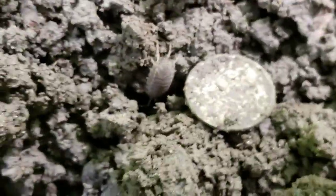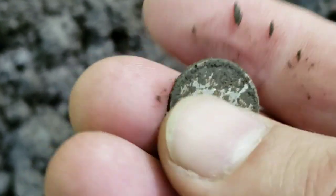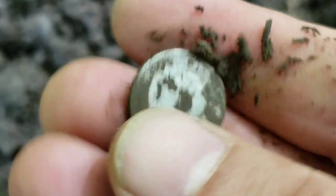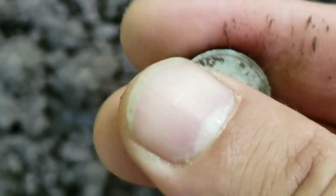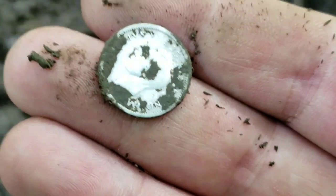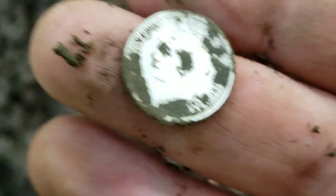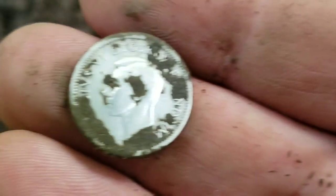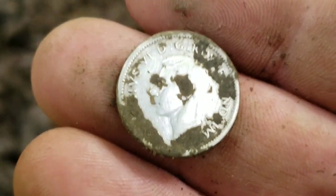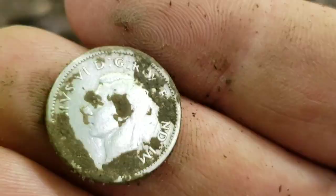I don't know which one it is yet. We'll zoom in. It's a newer one. George. Still nice. So 4 silvers out of here. I expected pretty much nothing. Awesome. Sorry, mosquitoes are attacking me every chance I stop. Wow, nice. We'll check the date on the wrap up. Got to shoot the mosquitoes off.